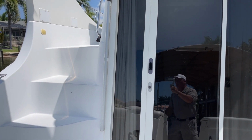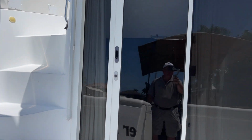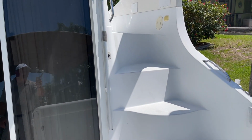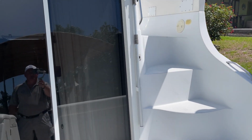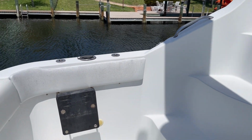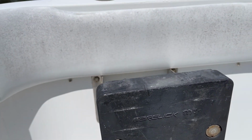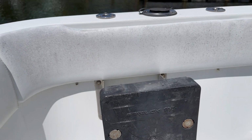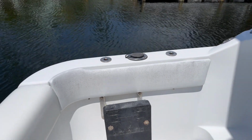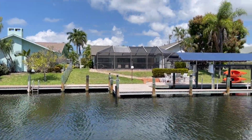Now, I want to point out that you can get up to the fly bridge on both sides, and that's really kind of nice. I like the access from both sides. Before we exit the aft deck, I do want to point out she has a holder there where you can clamp on your outboard motor for a dinghy. This vessel currently does not have a dinghy, but let's head on up and take a look at the bridge.